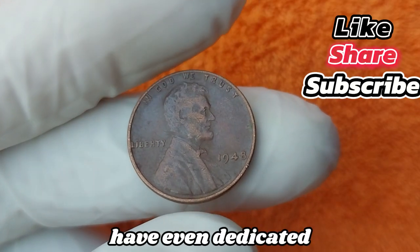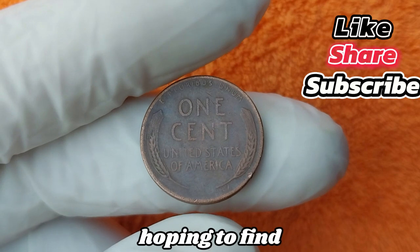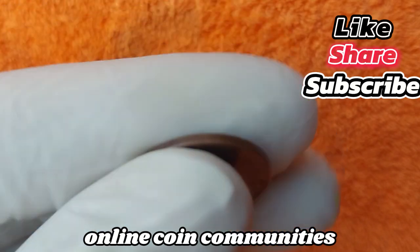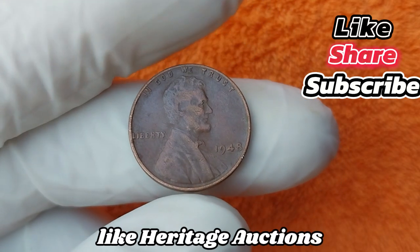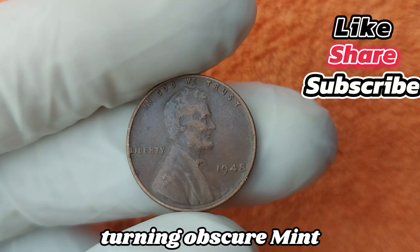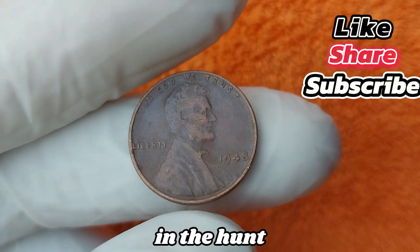Some coin hunters have even dedicated years of their lives to searching through rolls of pennies purchased by the thousands from banks or online sellers, hoping to find just one of these legendary rarities hidden in plain sight. The rise of YouTube channels, online coin communities, TikTok influencers, and high-profile auction houses like Heritage Auctions and Stack's Bowers has brought unprecedented attention to coins like the 1948 wheat penny, turning obscure mint errors into trending topics, fueling demand, and inflating prices as more people scramble to participate in the hunt.